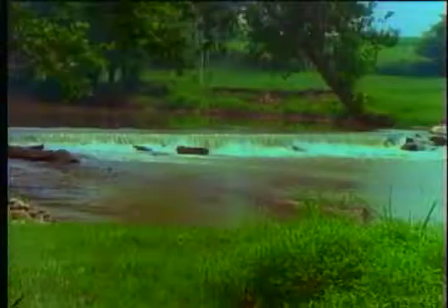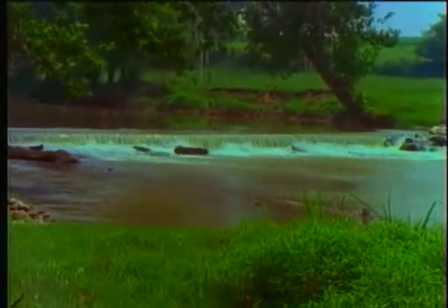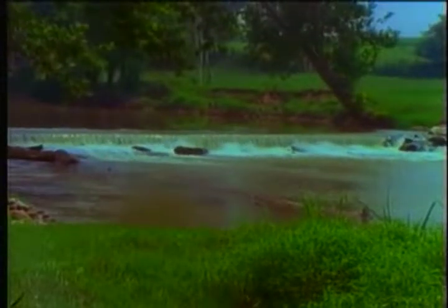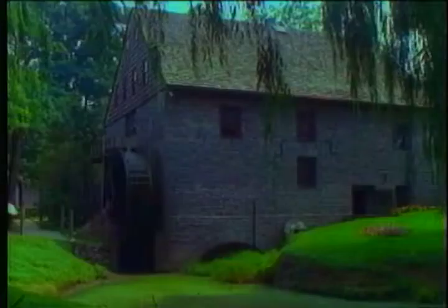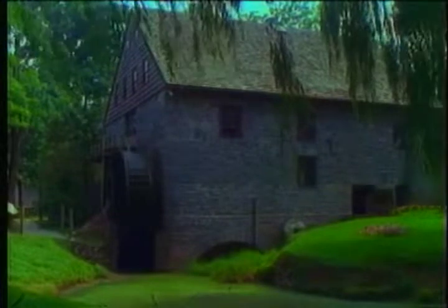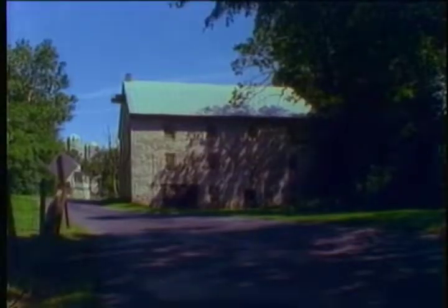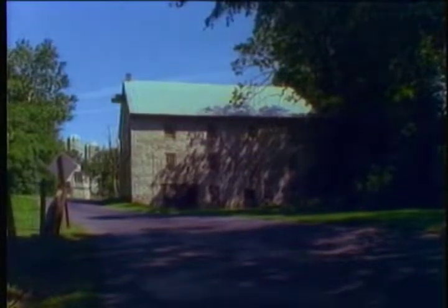Snuggled within this timeless setting, between the green fields, are creeks and streams. This water power was harnessed to power mills. This is Risser's Mill, located in the western part of Lancaster County.